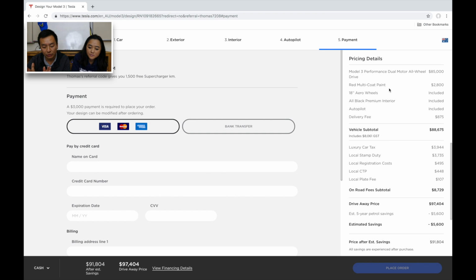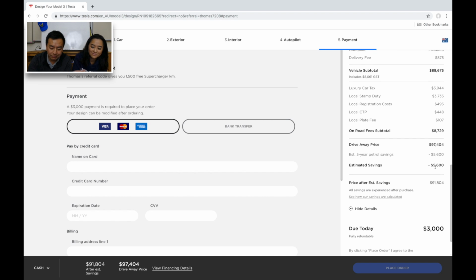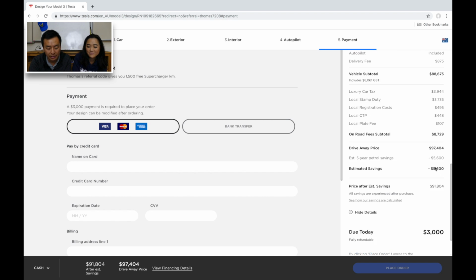Okay, so on-road fees, $8,000 on top of that, which means that the drive away price is $97,404. Tesla's put this 5-year petrol savings, which I'm not going to look at because that's very variable. They're saying that the price after savings is $91,000, but who knows? Okay, well, the real price is $97,000.